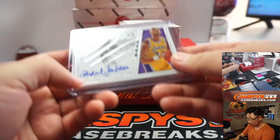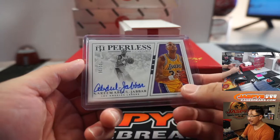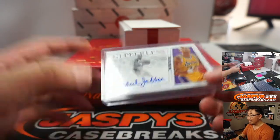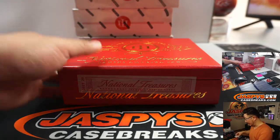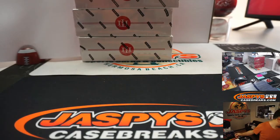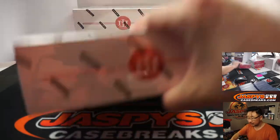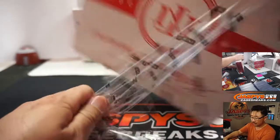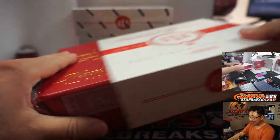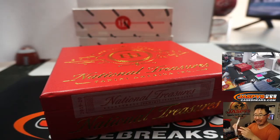All right, so great first spot. Yeah, good point there, Yankees. I like on-card autos from retired and vet players and stuff. All right, nice start. Next box. Mike Wilkinson, we're only one box in. We're not even halfway through the case.